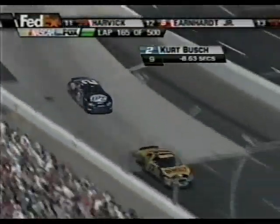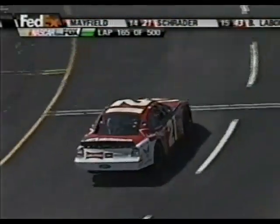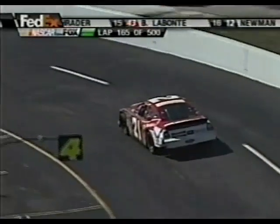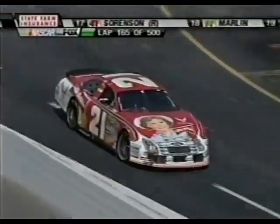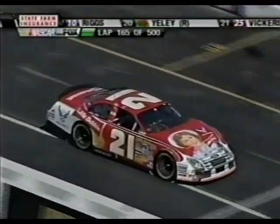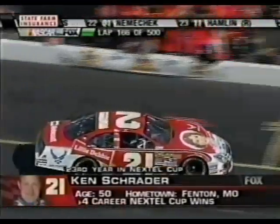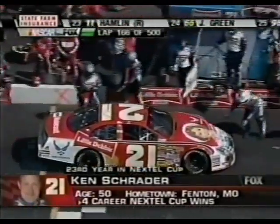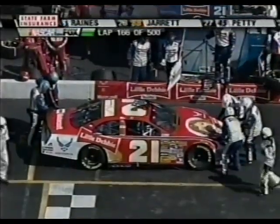Well, and we've got the 21 car with a problem. He's headed down pit road right there. Kenny Schrader running really good today in that 21 car, the Wood brothers here from Virginia. So far, though, tempers have been cool on a warm spring day in Martinsville. And right now, talk about how hot it is. Kenny Schrader's coming down pit road with his oil temperature up to about 320 degrees. They're going to try to put some water in it. Running kind of hot, looks like.